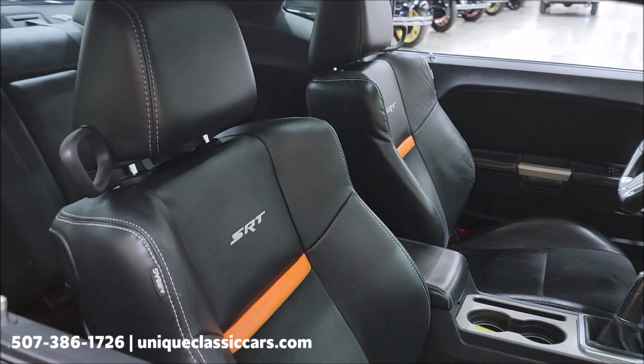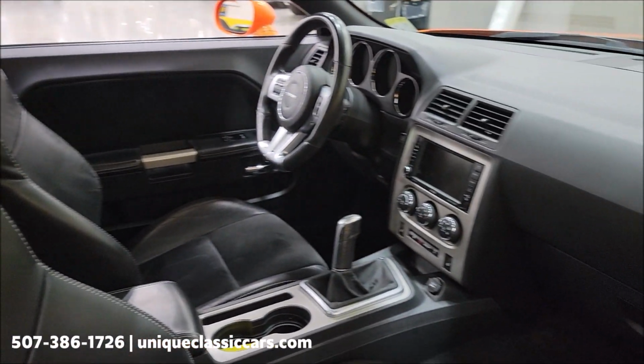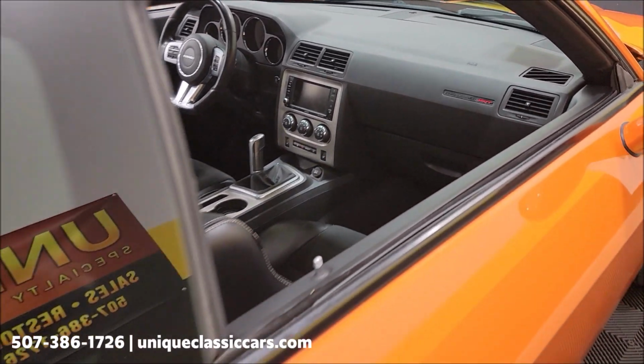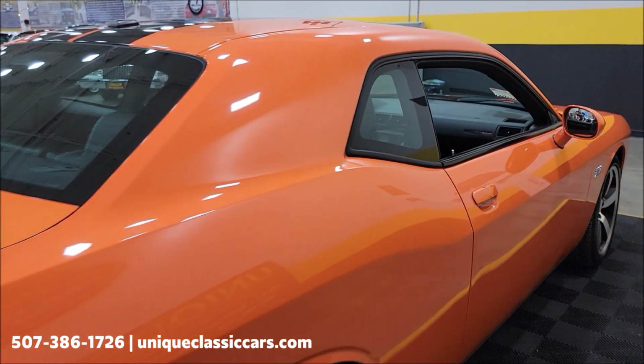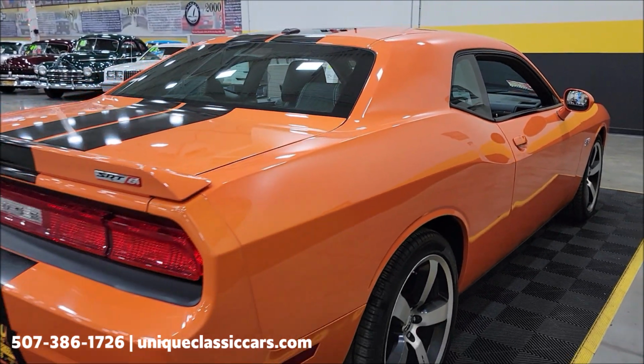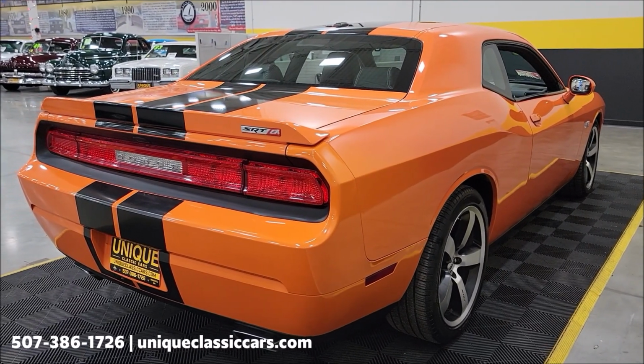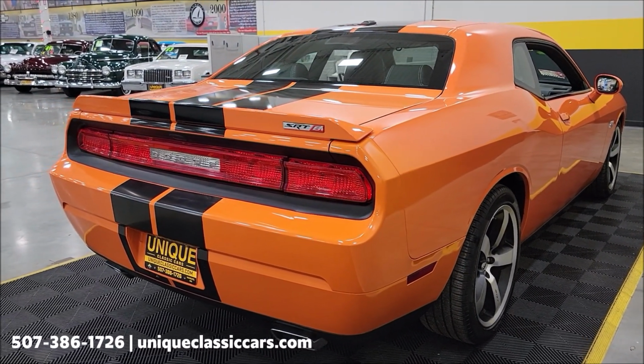Ebony with orange accented interior, leather suede blend. This one does have the navigation radio with 900 watt Harman Kardon stereo, steering wheel controls, heated seats, very nicely equipped.